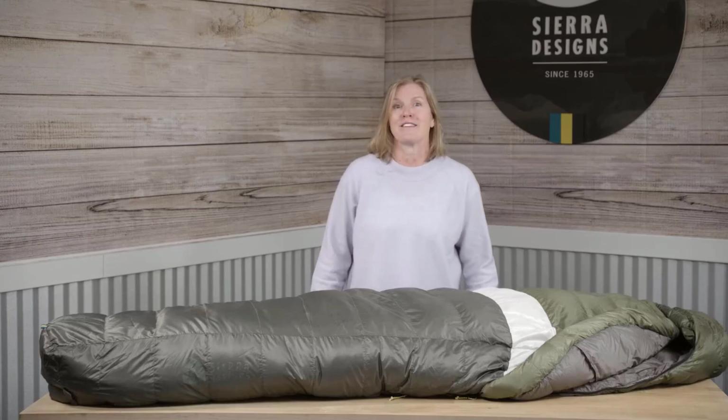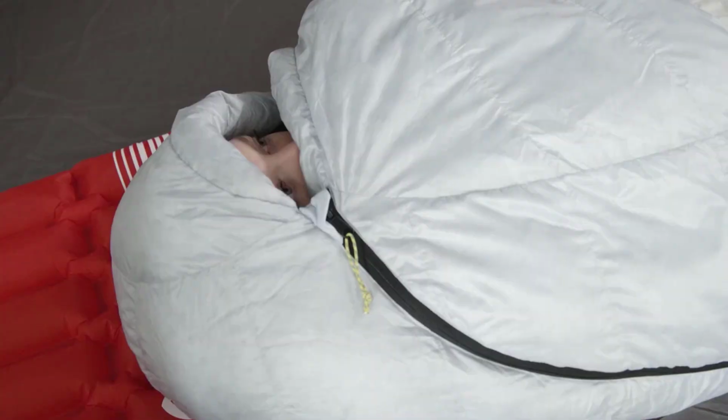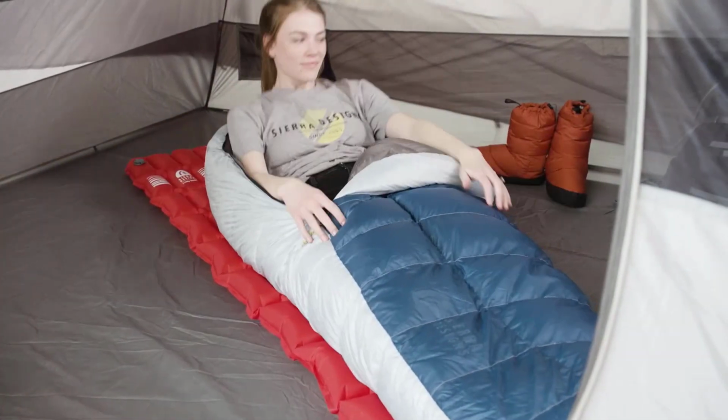It's just a tube with few bells and whistles, but that means it's also pretty light to carry. We like that Sierra Designs is trying to save weight by using a half-length zipper, but that makes the get down slightly less comfortable because you can't stick your feet out or drape the bag over you.